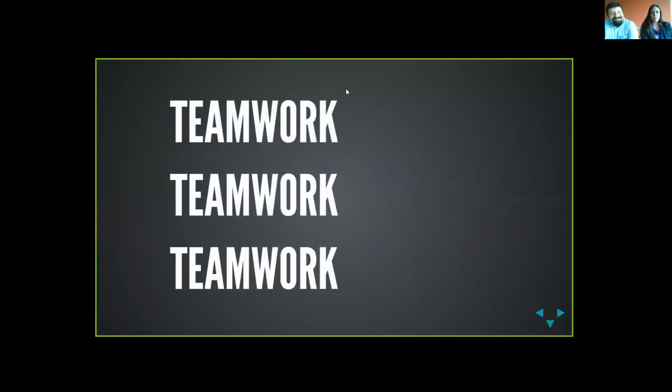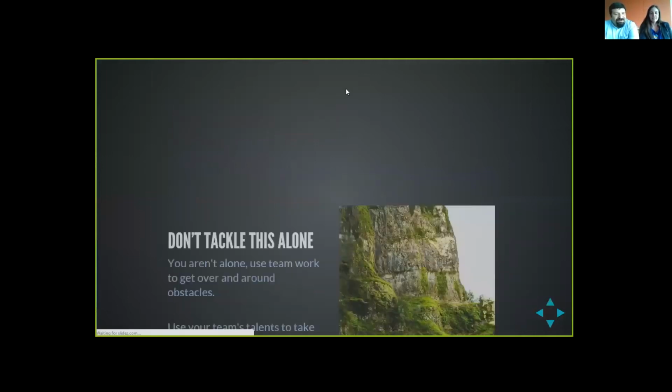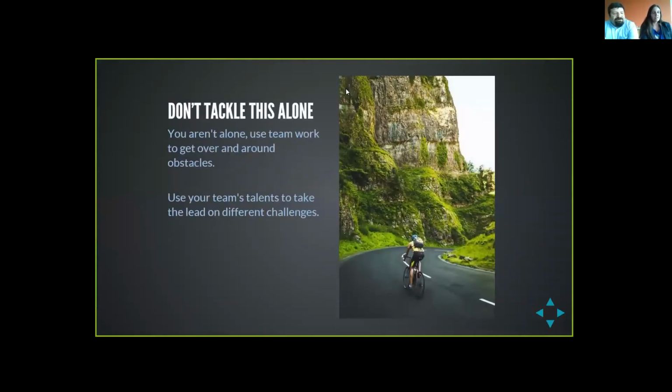So teamwork. It's so important at the COE. Really, you're not alone. You know, use your team to get over and around a lot of the obstacles. Your team has so many talents, and really each and every person can take the lead on each different challenge you encounter.